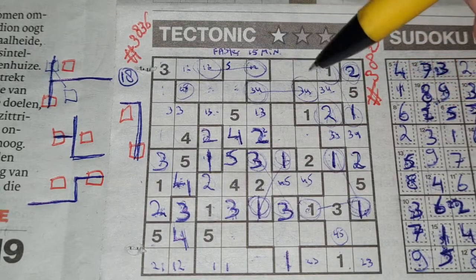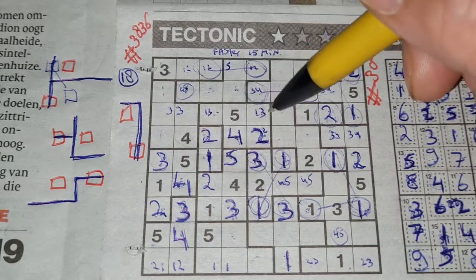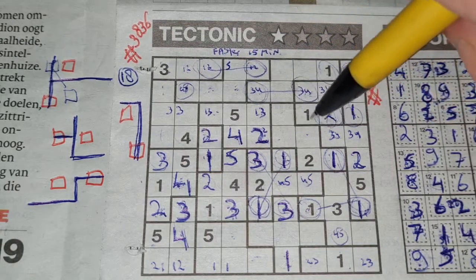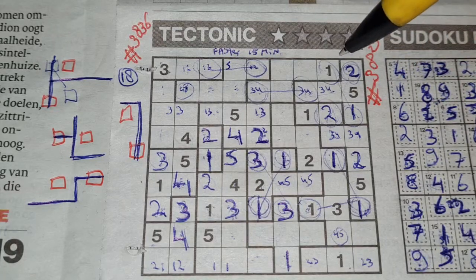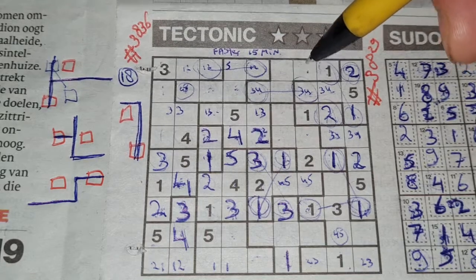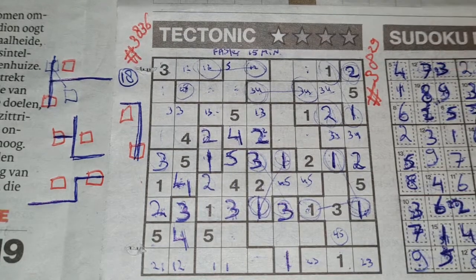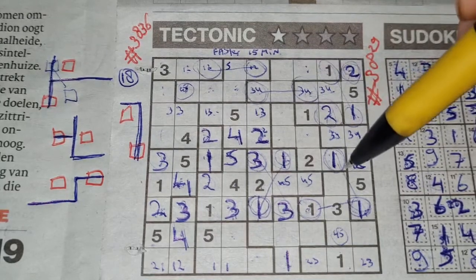It's taking too long. Come on. 2 or 5. I'm missing something. I do not know what.